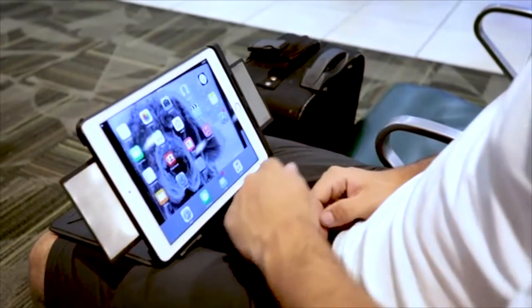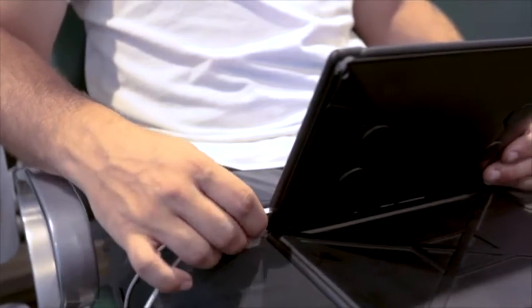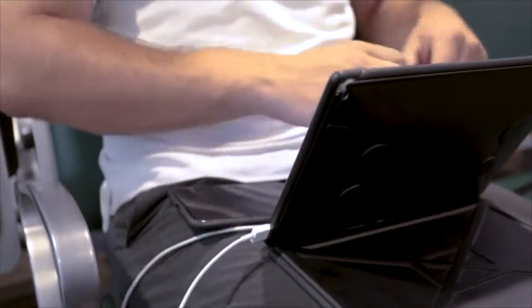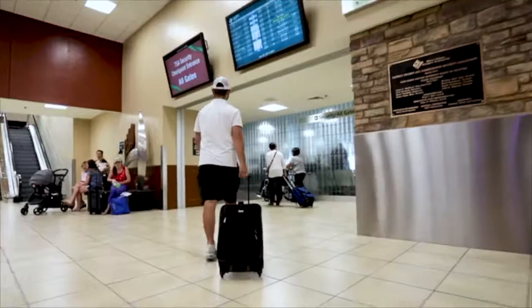Along with the 4500 milliamp battery to run your sound system and charge your iPad, we added a USB port that can be used as a mobile power bank. No more fighting over plugs at the airport. Now you have enough power for even the longest trip.